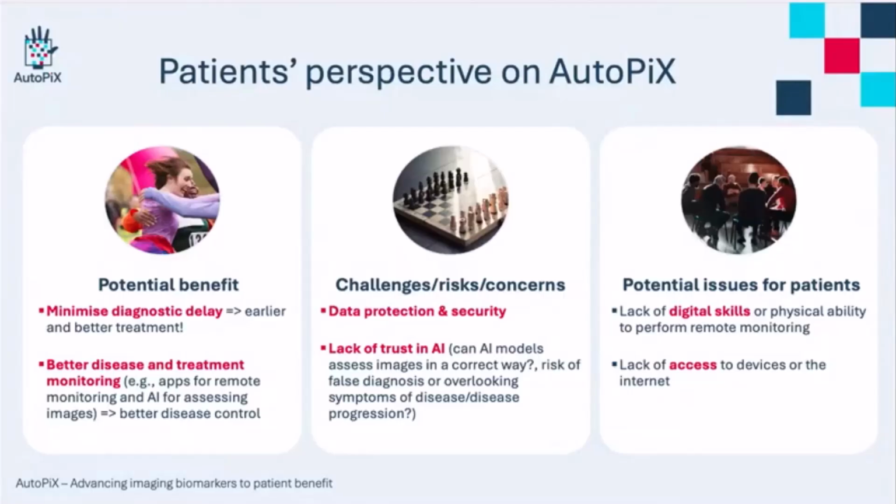And there also are patients with a lack of trust in the use of artificial intelligence. So can we really be sure that the AI models assess our images in a correct way? Is there a risk of a false diagnosis or of overlooking symptoms, so that we don't get our diagnosis? And wouldn't it be better to leave all this assessment in the hands of the physicians instead of AI? I think we have to convince patients about this, that there is trust, but there are these concerns.